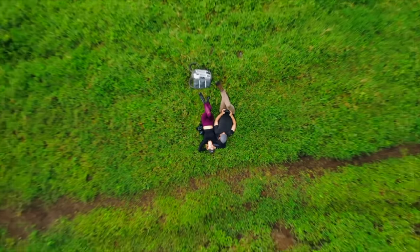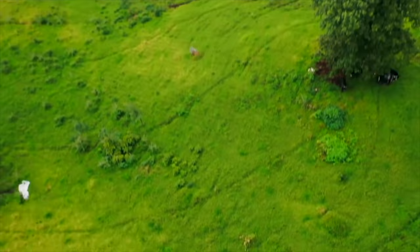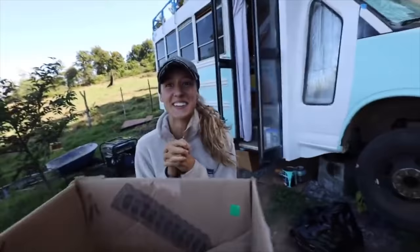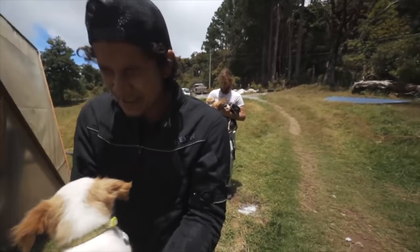Since we started this farm on a mountainside in Panama, we've been very careful about the animals we brought onto our land. We brought on chickens to produce eggs and fertilizer and help with tilling our soil. My goodness! We got four little chickies. Oh my god! We rescued five puppies for protection, not only from people, but from animals as well.